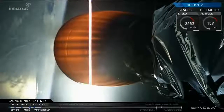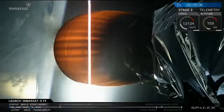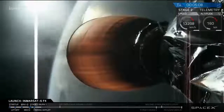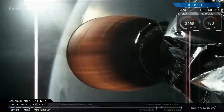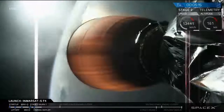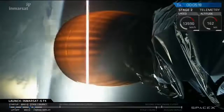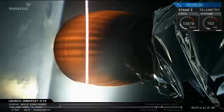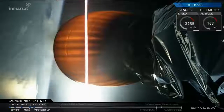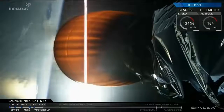T plus 5 minutes into the flight of Falcon 9 carrying Inmarsat 5 F4. Performance continues to be nominal. We're heading currently east out of Complex 39A at Kennedy Space Center, heading for the first parking orbit, which will be followed by a second burn at about T plus 27 minutes into the transfer orbit. We'll be covering both burns and spacecraft separation during the webcast.